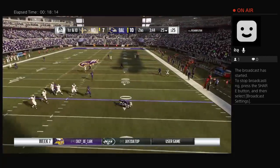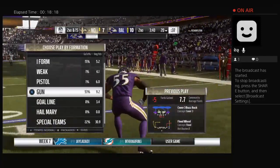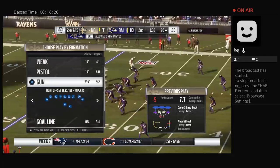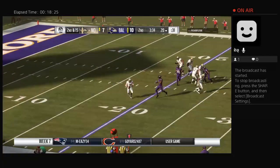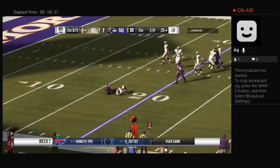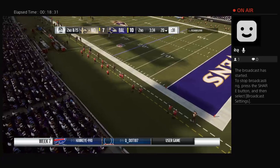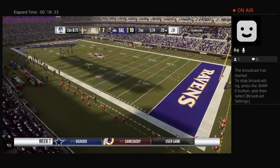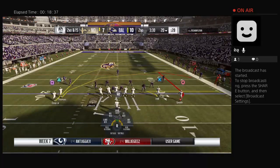Eluding the pressure, and he's going to have to eat this one as down he goes. Terrell Suggs in there to get him for sack number 9 now on the year. Got to assume this defense will be charging again here. It's 2nd and 15.